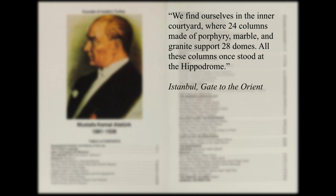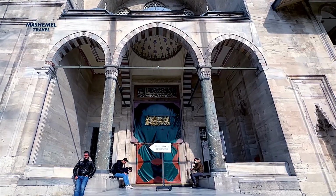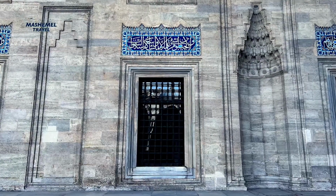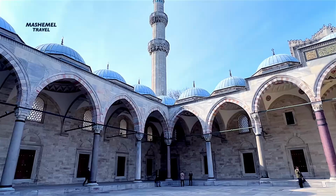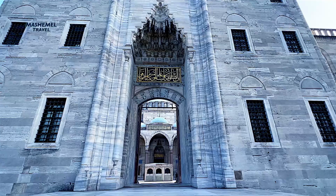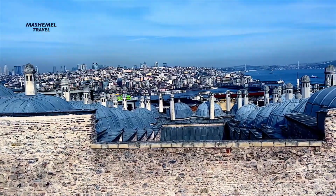All these columns once stood at the Hippodrome." Since, as we understand, the true Hippodrome is actually the Colosseum, it is most likely that these columns were taken during the dismantling of the Colosseum. It is known that the Süleymaniye Mosque was built on the site of the oldest Sultan's palace, which has not survived to this day. Perhaps the columns were removed from the Hippodrome Colosseum during the construction of this palace. And since this was the very first Sultan's palace, it must have been built very soon after the city's capture in 1453.